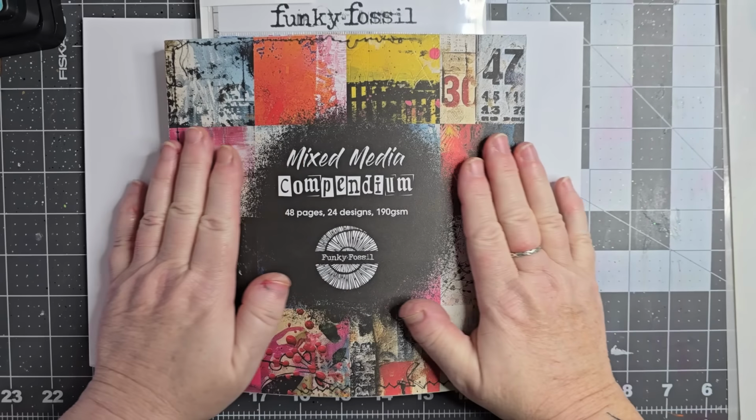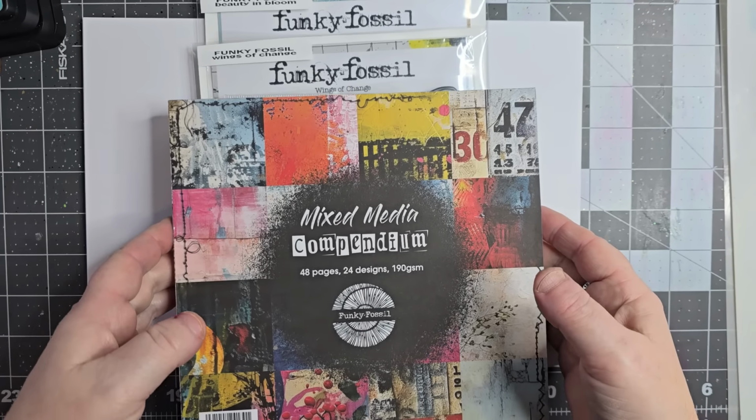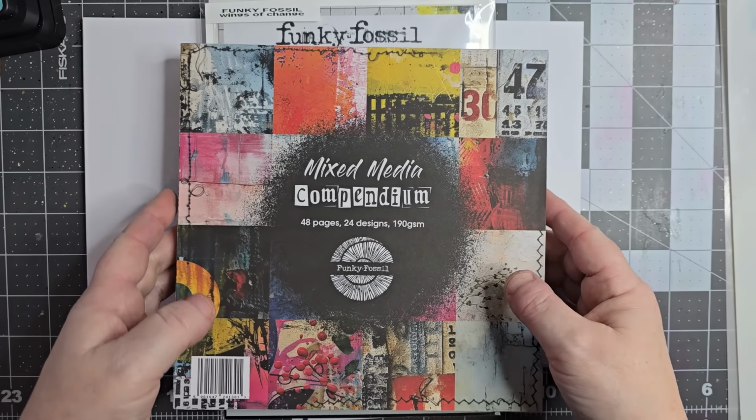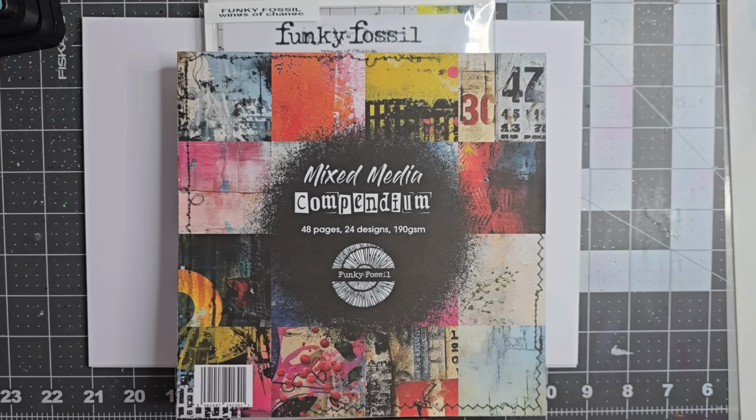Right, look what we got. Funky Fossil, brand new release. I think it was released on the website on Wednesday, but the official date for release is today.